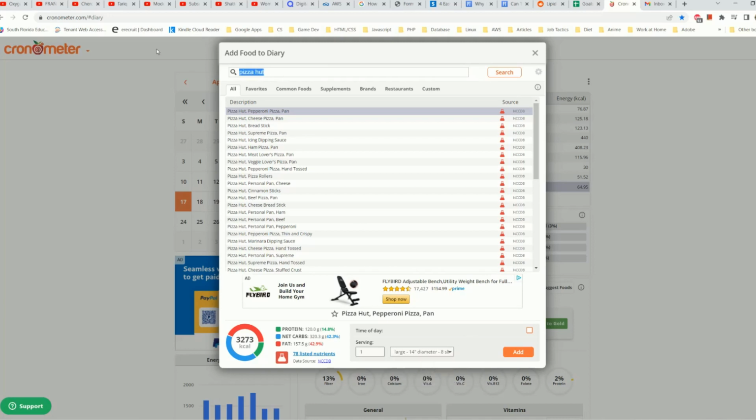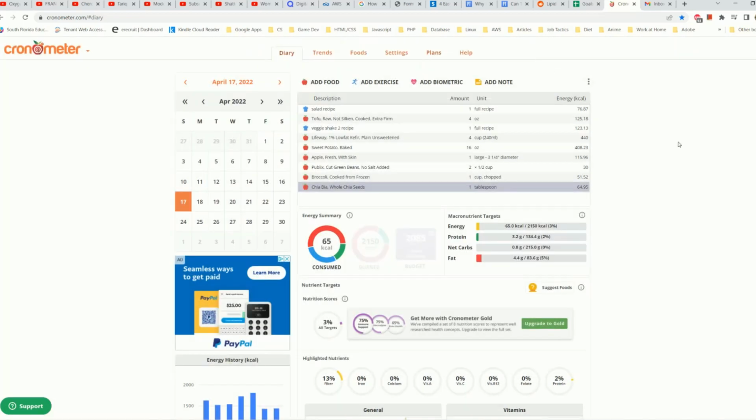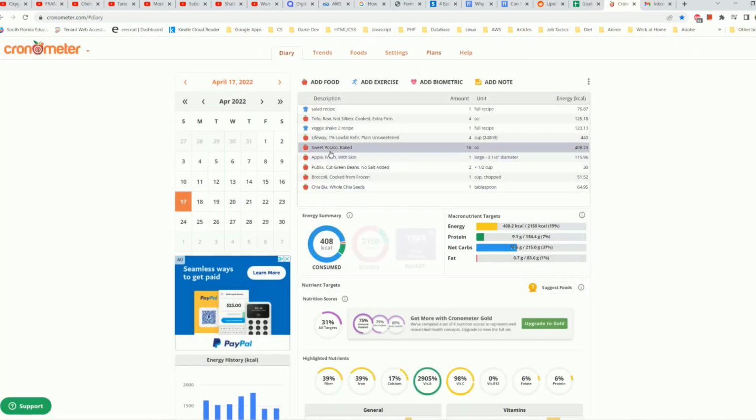But if I decide to put, I don't know, KFC, let's put KFC chicken breasts, you see here, the options of the serving sizes are different. Now, not only do I have ounces and grams, I have tablespoons, tablespoon cut pieces, a piece, and a cup. I don't really eat KFC. I was just going to say that within my typical diet, I generally just eat plants, like basically fruits or vegetables. So it's just a lot easier to track.